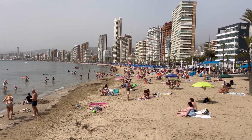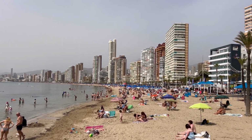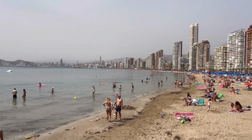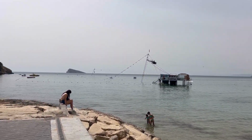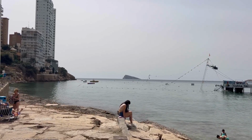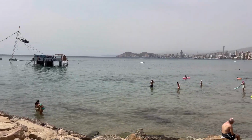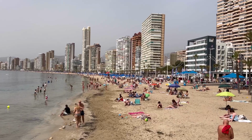By the way, the air is slightly white because there is calima. There is this African air mass that came to the region. This is why the air looks slightly white. It's going to be looking whiter as the day goes, but still, this is what brings us such warm weather in Benidorm town today and in a lot of other parts of Spain. Absolutely incredible summer day in Benidorm.